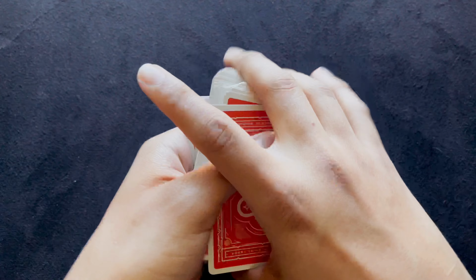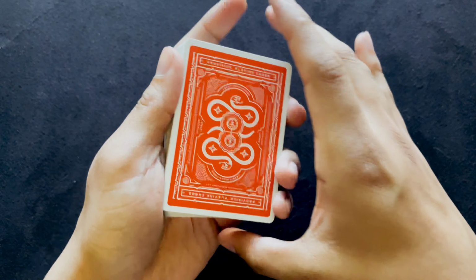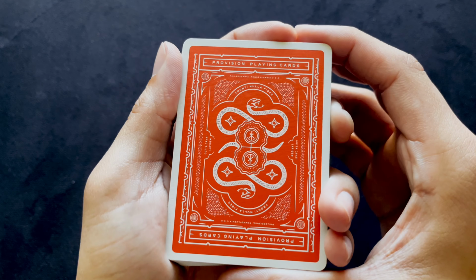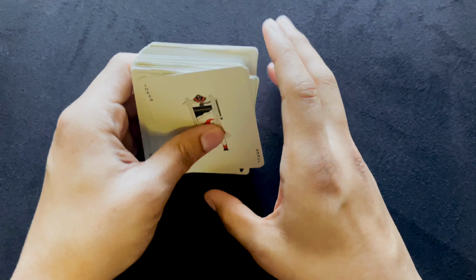It's Theory11, so expect the same quality you would get from Artisans and Monarch playing cards, and these should last you a very long time before they get bad. One last look at the backs there. And let's get to the faces, which are very interesting.